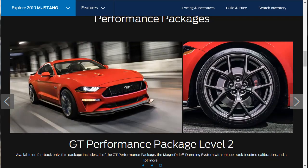So apparently this is the GT Performance Package Level 2. You can only get this on the Fastback. You cannot get this in convertible. It looks real tough. This photo right here looks real tough. So this gives you a magnetic ride dampening system. So it gives you everything that was in package 1, Magna Ride damping system with unique track calibration and a lot more. They don't get into it, but we'll learn about it because we're probably going to have to do the performance package too. That looks pretty chunky to me.